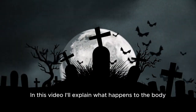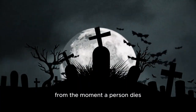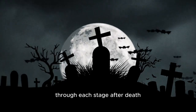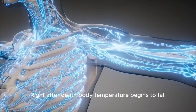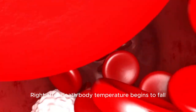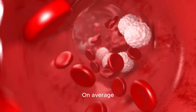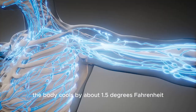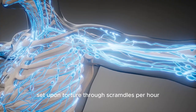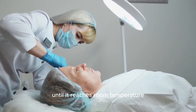In this video, I'll explain what happens to the body from the moment a person dies through each stage after death. Stage 1. Body cooling right after death. Body temperature begins to fall because blood circulation stops. On average, the body cools by about 1.5 degrees Fahrenheit, 0.83 degrees Celsius, per hour until it reaches room temperature.